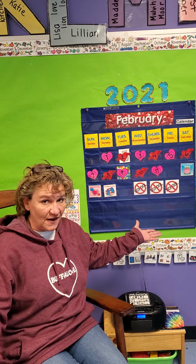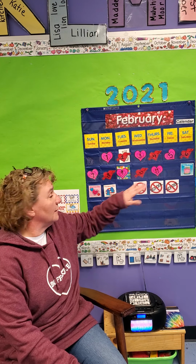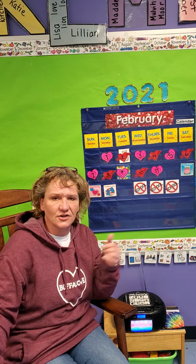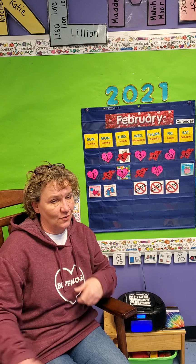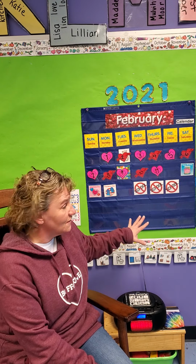And we have a lot of stuff on our calendar. Remember, we had Groundhog Day last week. And if you remember, the groundhog said he saw his shadow. 6 more weeks of winter. And boy, are they proving it by the weather, because it's cold outside. But there's still cool stuff going on.